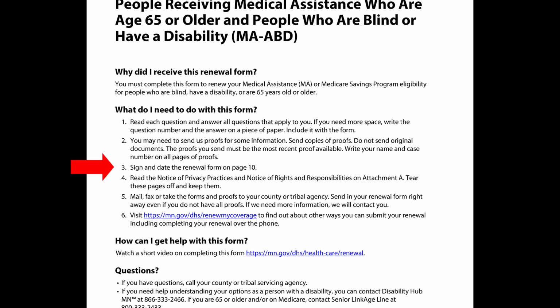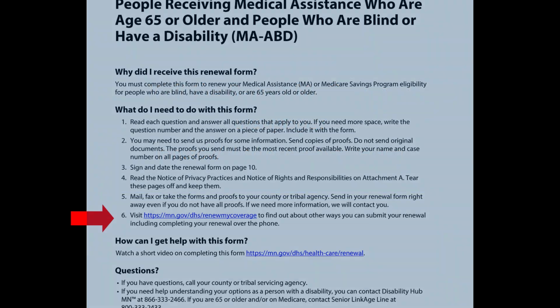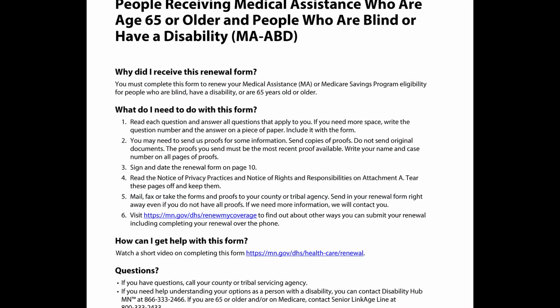Next, it tells you to sign and date the renewal form. Be sure to read the Notice of Privacy Practices and the Notice of Rights and Responsibilities. Keep them for your records. The next step is to mail, fax, or take the renewal form and proofs to the servicing agency. You can also visit mn.gov/DHS/renew-my-coverage to find out about other ways you can submit your renewal.